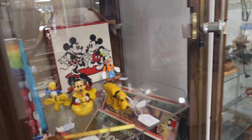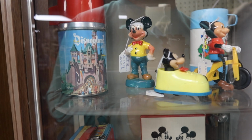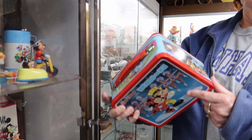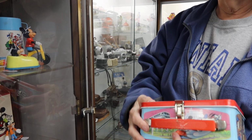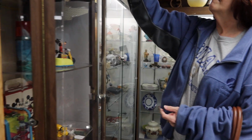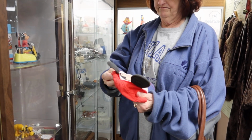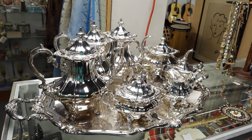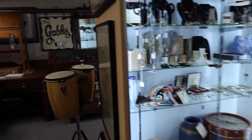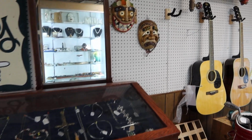Some more old school. Nothing really stands out to me here, so I'm probably gonna pass on this for now. I don't know how that lunchbox looks. Doesn't look to be too bad. Missing your thermos. What a shame. It'd be nice to have a full collection. Aw. Oh, that's a cute hat for a little kiddo. Here's a beautiful setup. Nice fine china right there. Look at those masks.